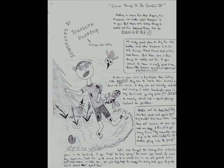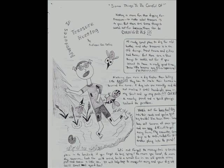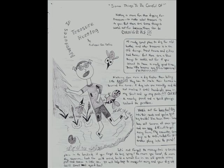Adventures in treasure hunting. Some things to be careful of. Nothing is more fun than digging for treasure, no matter what the treasure is. But there are some things to watch out for because there can be dangers. A really great place to dig for old bottles and other treasures is in an old dump. Most towns and cities had them. But there are a few things to watch out for if you want to have a really great time. These little lessons are sometimes very painful.